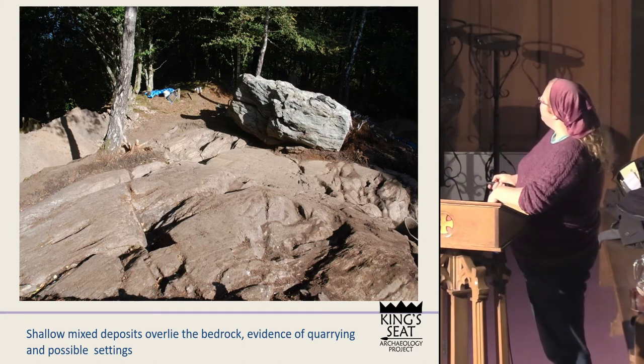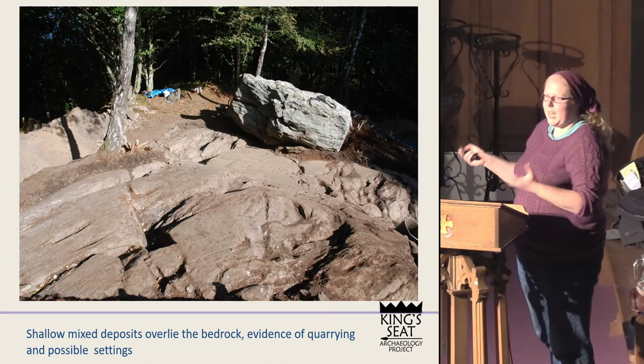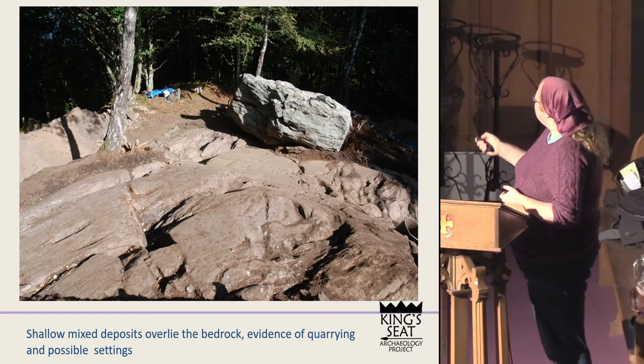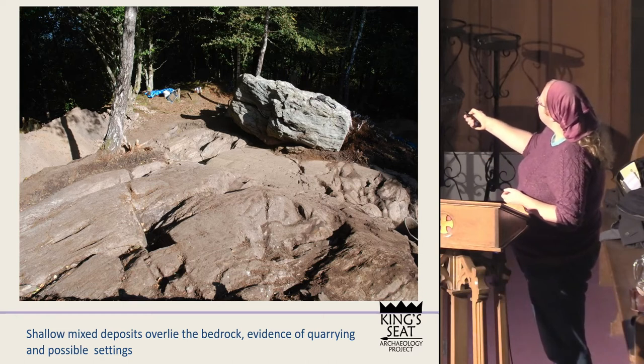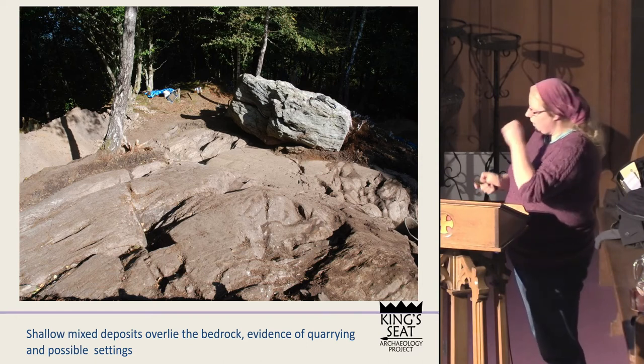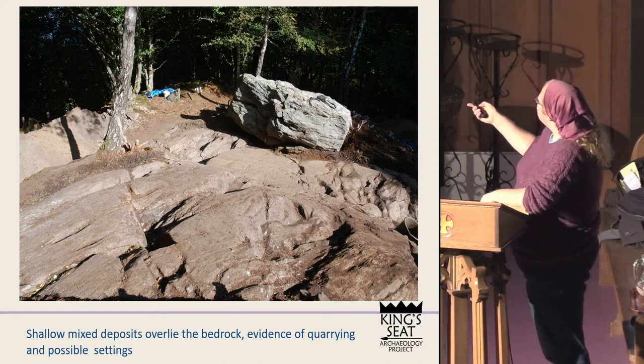We have evidence for quarrying, possibly quarrying for material to make up the banks and ramparts on the site using the local stone. And also in places, possible settings, just a couple, and they don't make a great pattern or anything that would relate to a particular structure, but a couple of things dug into the bedrock, perhaps post settings or something like that. So sort of hints of activity.